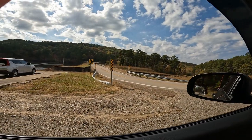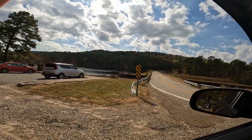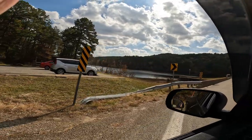This is one of the pull-offs that we just came across as we're doing this Mount Magazine route.